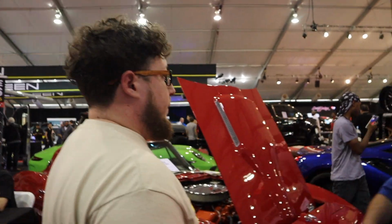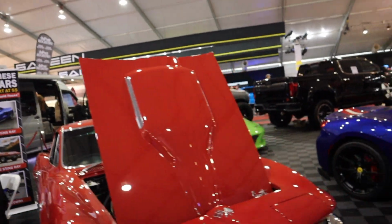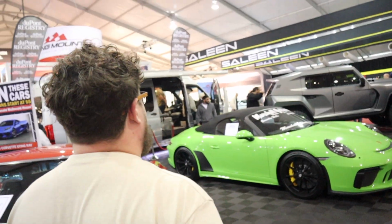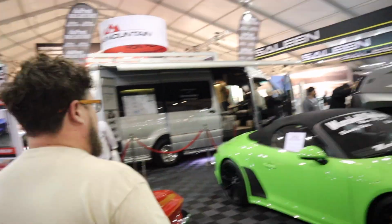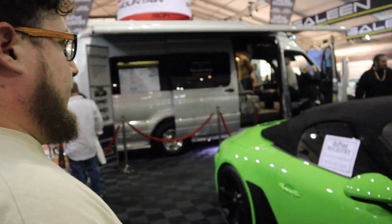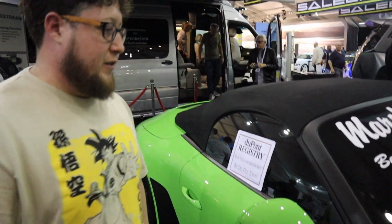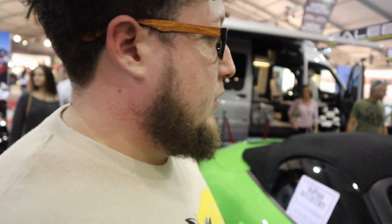Don, what are you losing your mind over? Lime green Porsche Speedster. I see it. So what's special about this Speedster compared to others? This is Dream Car revitalized for me right here. So this is the 991. You said it's the final edition. Yeah, the final 911 Speedster.